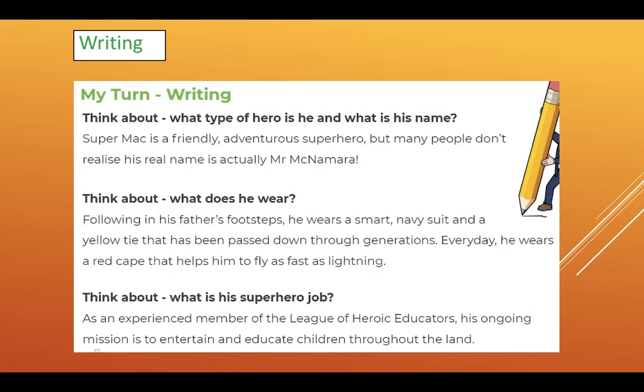And then think about, what does he wear? Following in his father's footsteps, he wears a smart, navy suit and a yellow tie that has been passed down through generations. Every day he wears a red cape that helps him to fly as fast as lightning. If you look at the word father's, we've got a possessive apostrophe because the footsteps belong to the father. And we've got a comma after footsteps and a comma after smart. Well, that's words in a list. So you use commas if you have words in a list.